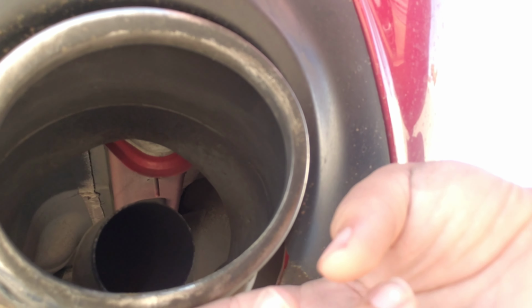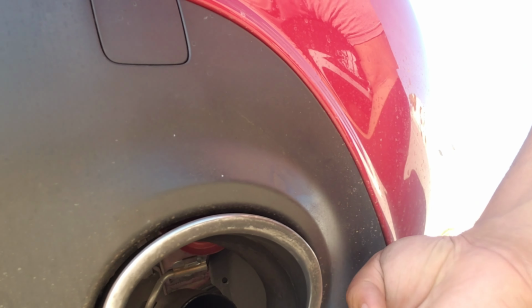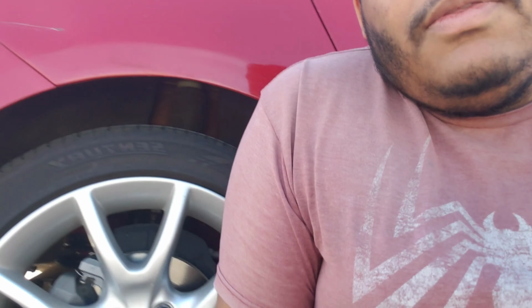Although these are large, as you can see, there's actually a very small exhaust pipe in there, but they're just built in for style. And a lot of aftermarket exhausts, which I do have one at home that I am waiting to put on, do utilize that. So moving on to the wheels.